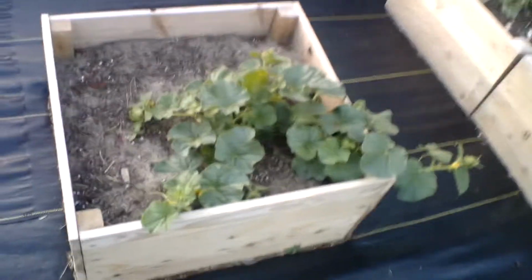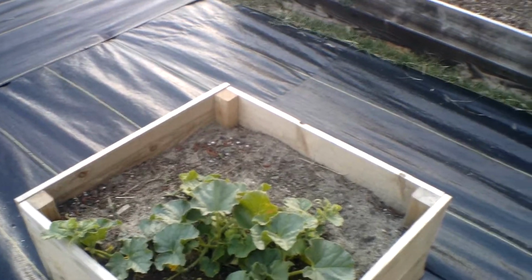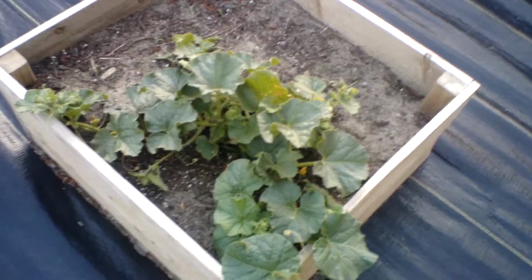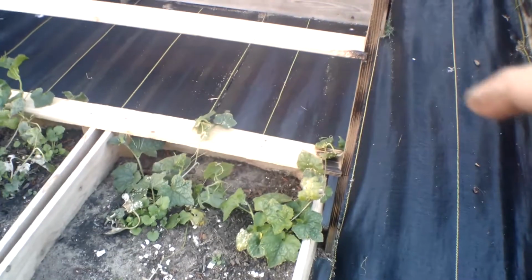All right, here's my cantaloupe, and it's already starting to stretch out. Got some nice blooms on it. Now they've closed up because it's getting toward the evening tonight, but it's already got some blossoms on it. And I'm mildly excited about it because you guys know I've had a hard time with cantaloupes on the homestead, so, you know, I'm bated breath.